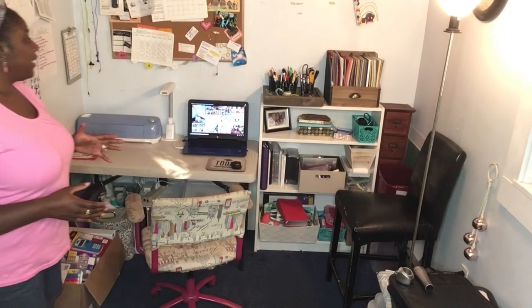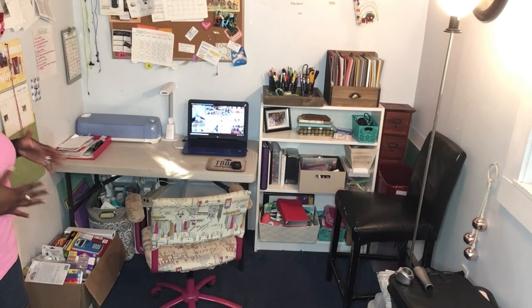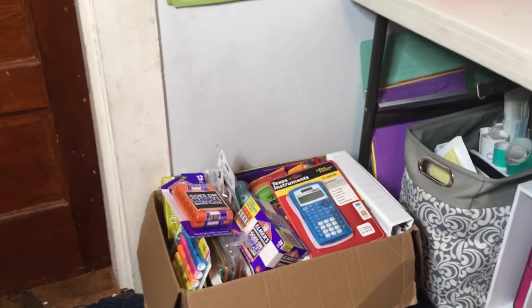Okay, guys, I finished cleaning out my side of the office. I just pretty much organized and got rid of some stuff. And I just wanted to let you see from afar. So this looks a lot better, less clutter, and I'm going to show you up close what I did. Okay, so we're going to start on the floor.